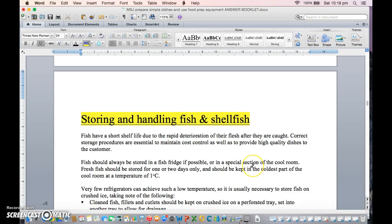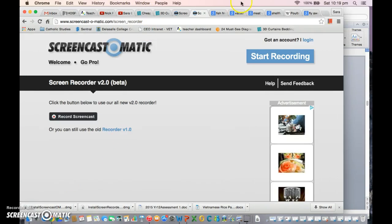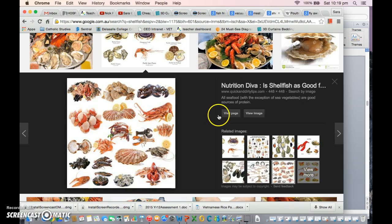Okay, so we should have come up with some things like crab, lobster. Let's have a look at some pictures here. Oh, it's a fish fridge, sorry. Shellfish. So we should have had mussels, scallops, lobster, prawns, crab, all those sort of things.